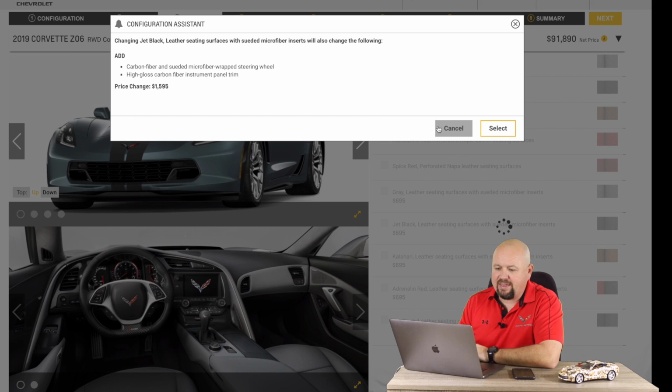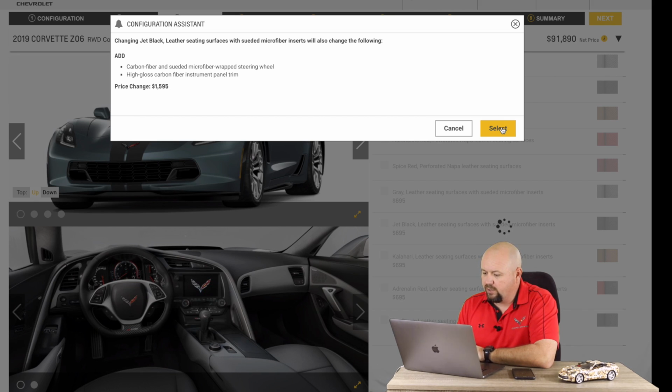Correct. Because when I hit that, everybody's seeing here on the screen, it says if you're going to choose this particular option, you have to add the carbon fiber suede microfiber wrapped steering wheel as well as the high gloss carbon fiber instrument panel. So that automatically forces you to add that. Okay, good. Okay, so correct. So we're done with the interior.